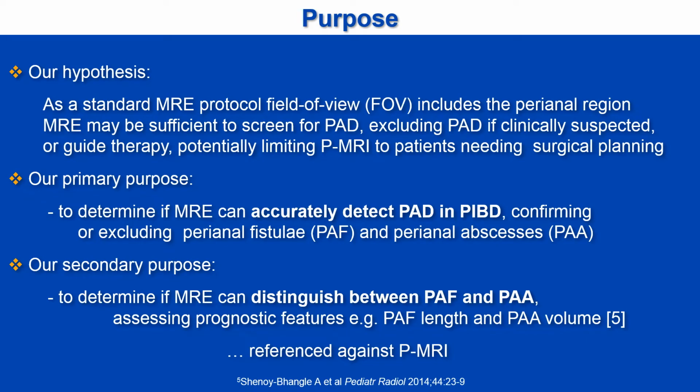As a standard MR enterography protocol field of view includes the perianal region, MR enterography may be sufficient to screen for perianal disease, excluding perianal disease if clinically suspected or guide therapy, potentially limiting pelvic MRI to patients needing surgical planning. As such, our primary purpose for this study was to determine if MR enterography can accurately detect perianal disease in pediatric inflammatory bowel disease, confirming or excluding perianal fistulae and perianal abscesses.